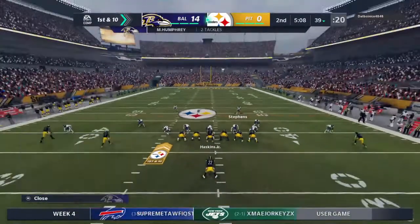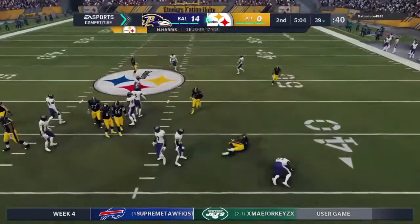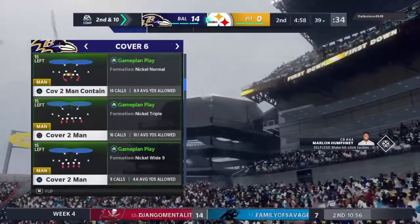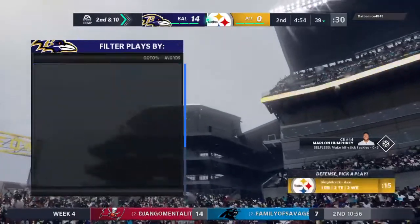I think it does, depending on why the interception was thrown. Sometimes it's just a matter of the defense made a great play, so you continue to come back. But if it's on you, if the offense just doesn't have the confidence, if they're a little bit shaky, maybe try and take the pressure off and run the ball a little bit. At the 39-yard line.